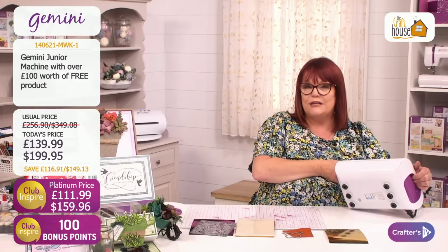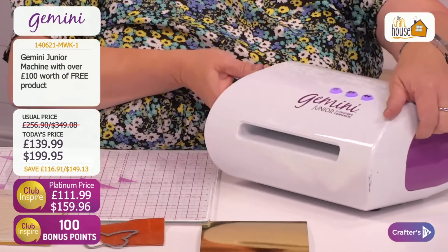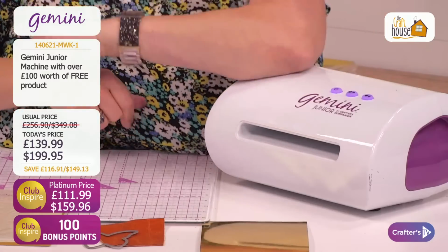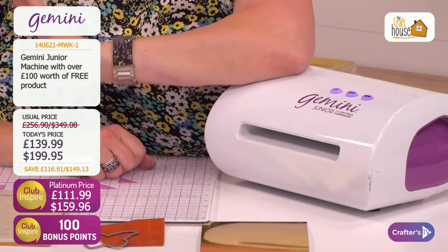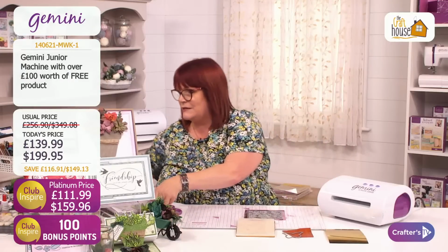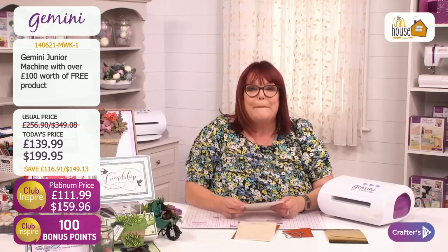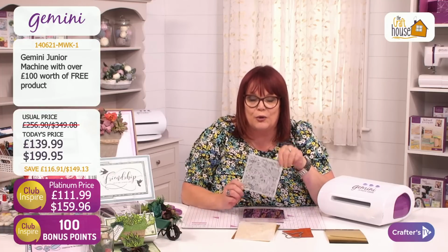You've got your lovely sturdy legs on the bottom that you can see there, which means it doesn't jump around the counter. And let me tell you now, I've had machines where I've had to literally force my arm on the top, force everything else on the top, and then literally stop it from moving around. So what I want to show you is that unrivaled pressure. Now, I do this every single time I demonstrate the Gemini, and I'm not ashamed to say why, because I want to show you that unrivaled pressure that you get in this.